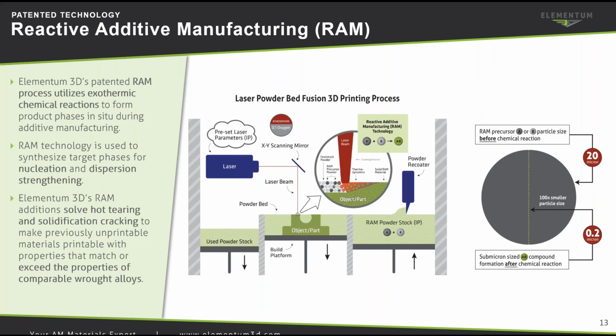So one of the ways that Elementum is focused on overcoming this challenge is through use of reactive additive manufacturing. This is our patented technology that uses exothermic chemical reactions to form product phases in situ during the additive manufacturing process. So it's using precursor phases that in the melt pool will form product phases. RAM technology is used to synthesize target phases for nucleation and dispersion strengthening. You get both benefits. And the RAM additions can solve the hot tearing problems and solidification cracking problems that we just talked about, to help make previously unprintable materials printable with properties that match or exceed the properties of comparable wrought alloys.